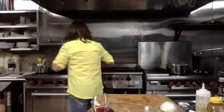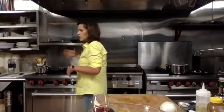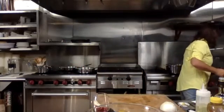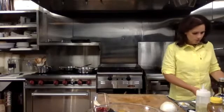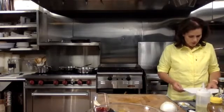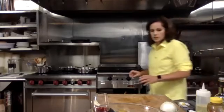Okay, so I've got my onions and garlic going. The smell in here is, I would say, restaurant worthy. And I'm moving on in our notes to get to the chicken. Okay, let's get our chicken out.